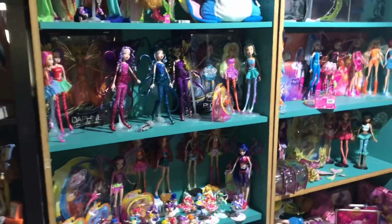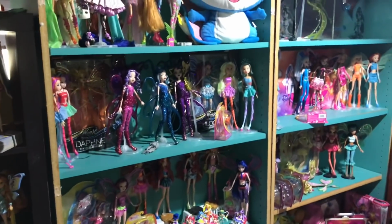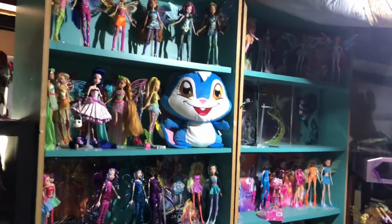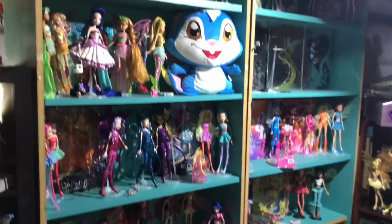I think I'm gonna move Monster High over here because I have a bunch of Monster High, like a pillow and blanket that I can put on here, and then I'm gonna move all the winx stuff upstairs. Yes, and then Rainbow High also has to move upstairs too. That's gonna be a project. Oh my gosh. So yeah, I'm gonna box them all up.